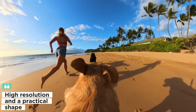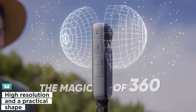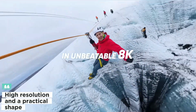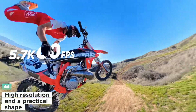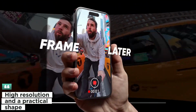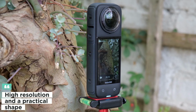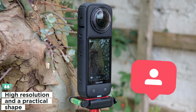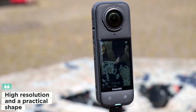The video performance of the X4 builds on the X3's capabilities, increasing its maximum 360-degree resolution from 7K/30p to 8K/30p, with a 7K/60p option also available. The 8K resolution applies to the 360-degree viewing area, which can be reframed to 7K/30p for 16:9 or 9:16 for social media. This is a significant improvement over the X3's maximum 1080p resolution.